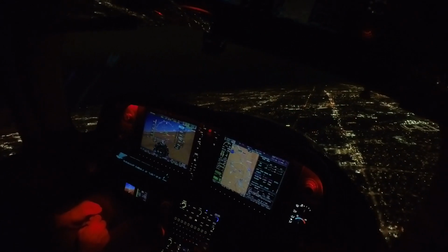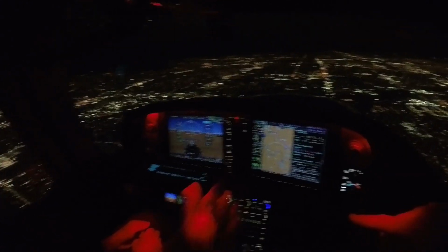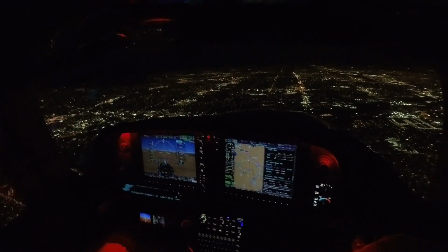Roger, flying at 7,000. Is this the class D? Yeah. And let me know when, so the field elevation's at 56. 150, pattern altitude at 7. Cleared in the Bravo, and we have Charlie.